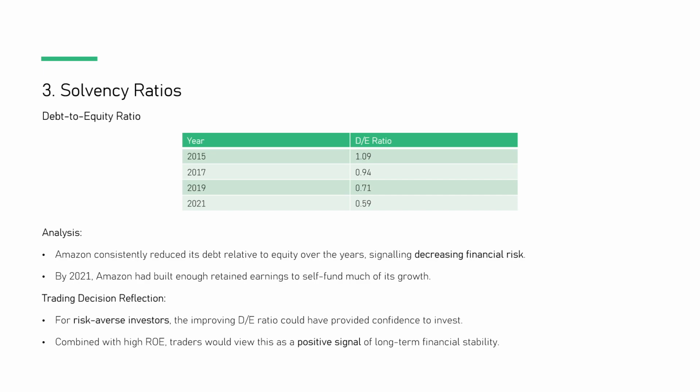Amazon's declining debt-to-equity (DE) ratio over the years signals decreasing financial risk and stronger financial stability. By 2021, the company had built enough retained earnings to self-fund much of its growth, reducing reliance on external debt. For traders, an improving DE ratio is a positive indicator, showing that the company is becoming more financially resilient. When combined with a high return on equity, ROE, this trend reinforces confidence in Amazon's long-term growth potential.